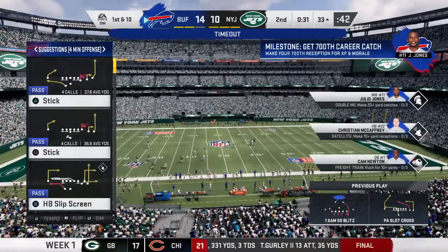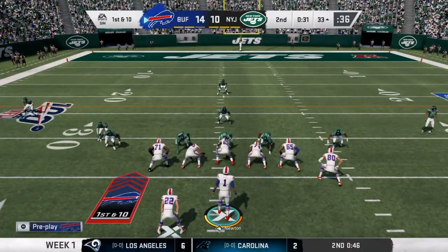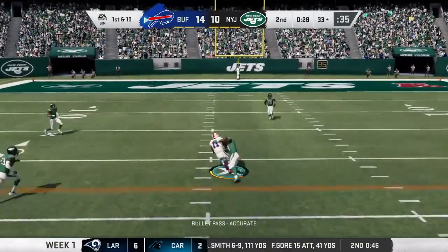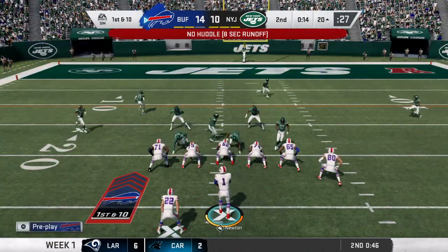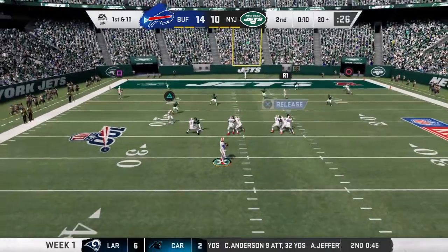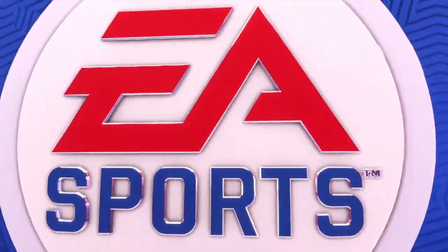Now the Bills are going to use the first of their timeouts as they'll stop it with a little over 30 seconds to go in the first half of play. On first down, Newton. And Jones has it over the middle. And they'll get this one down to about the 20-yard line. Another nice gain, 13 yards that time, and another first down. That reception brings him up to the 700 plateau. He's at 700 career NFL catches now.